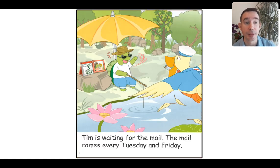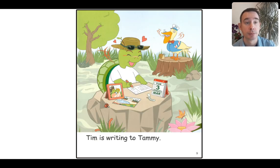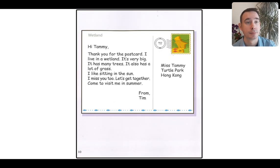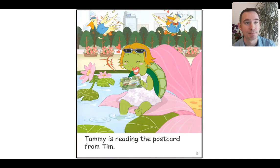Tim is waiting for the mail. The mail comes every Tuesday and Friday. Tim is writing to Tammy. Hi, Tammy. Thank you for the postcard. I live in wetland. It's very big. It has many trees. It also has a lot of grass. I like sitting in the sun. I miss you too. Let's get together. Come to visit me in summer. From Tim. Tammy is reading the postcard from Tim.